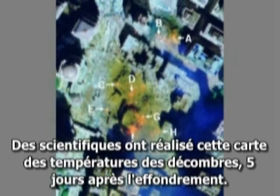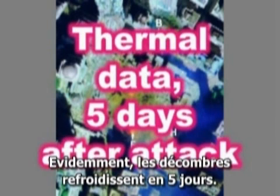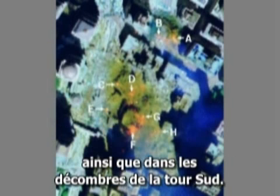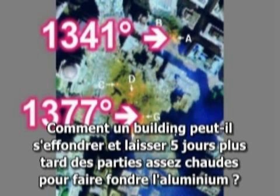Scientists created this temperature map of the rubble 5 days after the collapse. Obviously, the rubble would be cooler after 5 days. Also, firemen sprayed water on the rubble during those 5 days. However, one location in the rubble of Building 7 was above the melting point of aluminum, and so was one location in the rubble of the South Tower. How can a building fall down, and 5 days later the pieces are hot enough to melt aluminum?